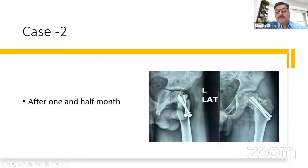And now you can see the screws, somehow there is resorption, because earlier the screws were looking like they were crossing the physis. Now they are looking shorter than the physis. So yes, there's resorption and collapse or something. I don't know. But this would eventually fail. Yes, sir. So we have to do something.